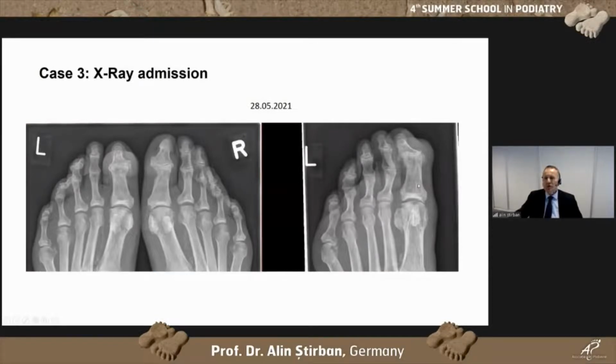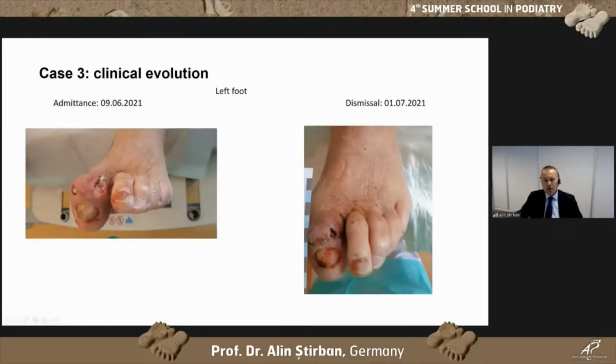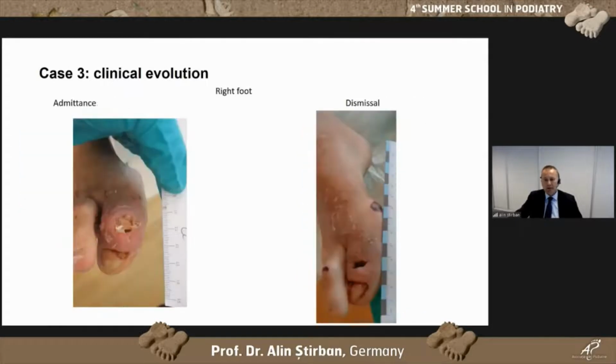The X-ray was not even that clear if you consider the quite massive clinical picture that we had. And this changed a little bit during the treatment, because we were able to remove some of the bone that was also destroyed by the infection. And let me show you just clinically how the two toes on the left and on the right were. On the left, you can see at admittance and at dismissal around 3 weeks later that the morphology and also the local infection signs were clearly improved on the left side and also on the right side. And I can tell you now that those ulcers healed in the meantime.